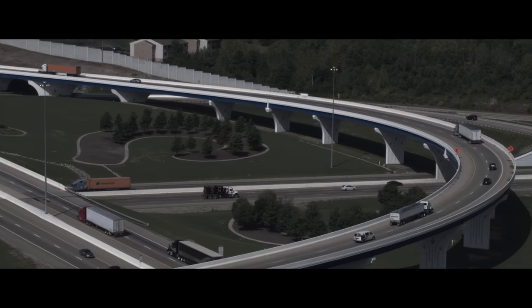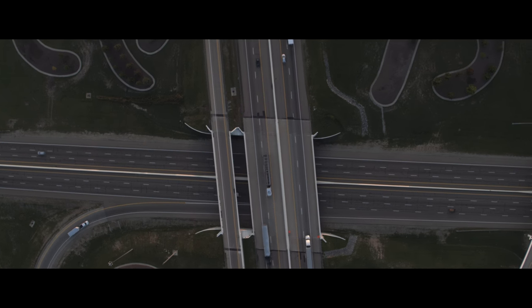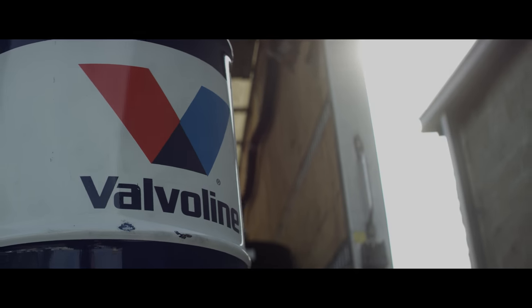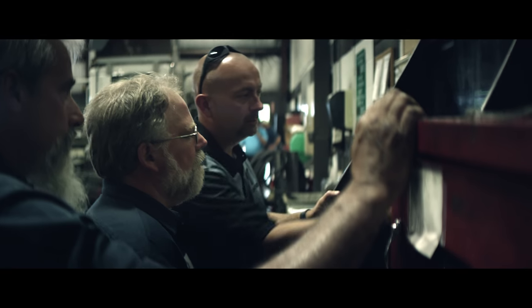The importance of quality products in our trucks is to prevent road breakdowns, which is what we're here to do. All in all, we do very well with no road breakdowns. The value of Valvoline has seemed to be very good for our company. We have had absolutely no internal engine problems with the product.